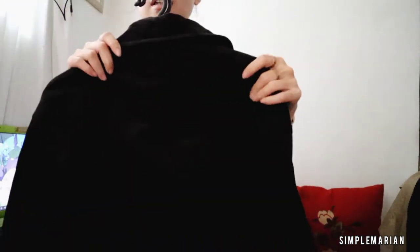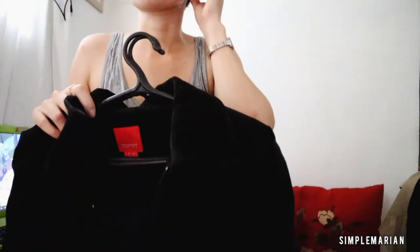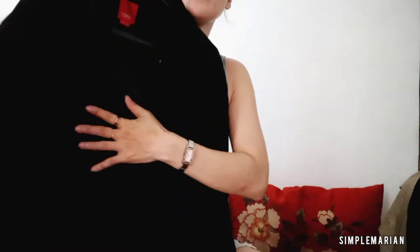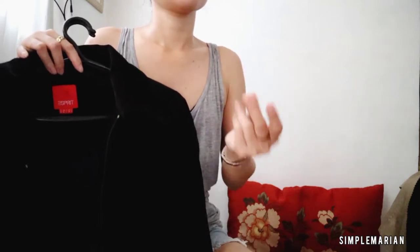So it's a black corduroy jacket. Also got some pockets in the front. Not sure if you could see this. And here's the back. I think it's dark. And also got the red bag in here. But yeah, that's the first one, and I got this for 109 pesos because they're on sale. I'm very, very happy with the fit. I tried it with an oversized shirt and jeans.